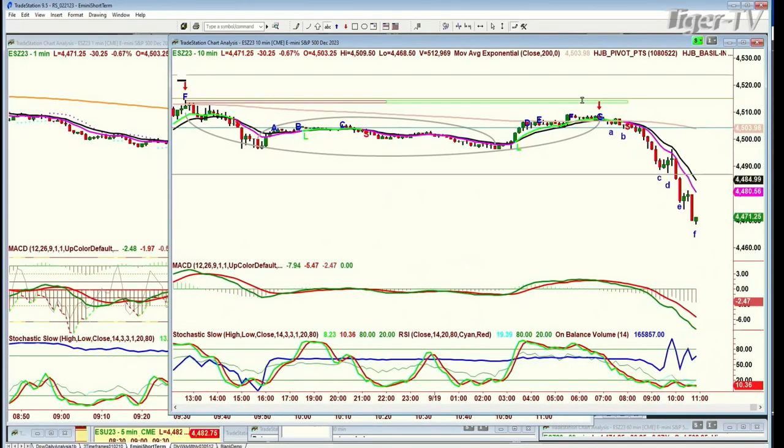Yeah, so look at this 10-minute chart of the E-mini. Look at that arching over. It took out key support, and it's almost at a one-to-one to the downside. It's getting ready for at least another bounce attempt. Ooh, this is ugly action, down 30.